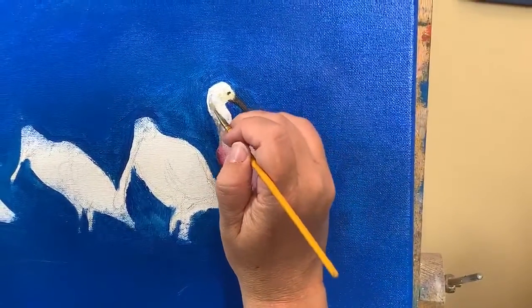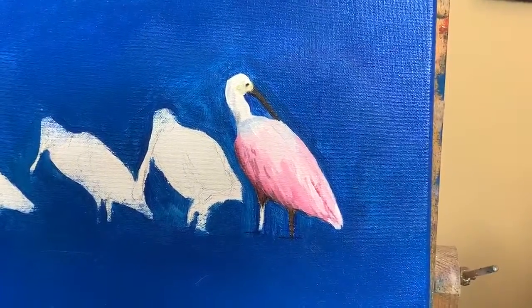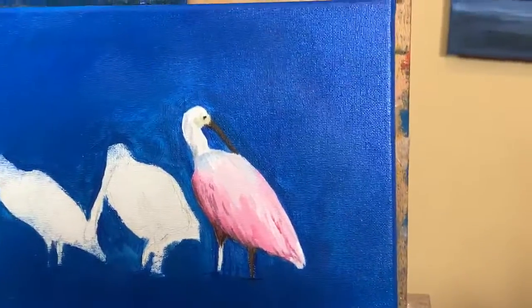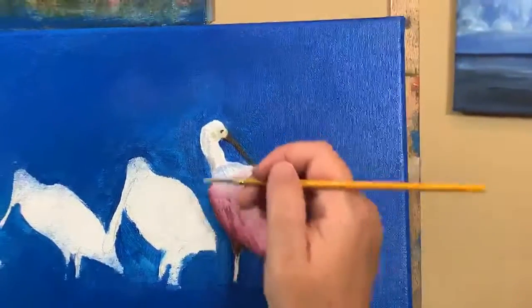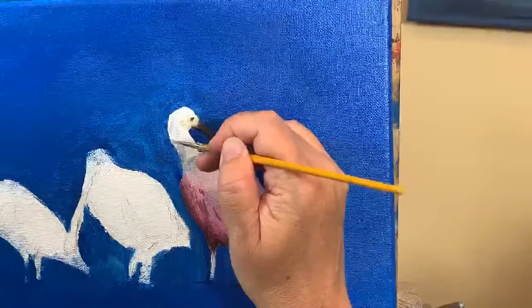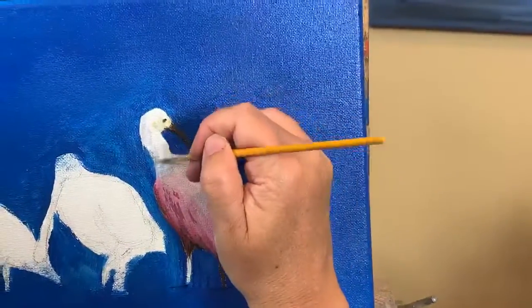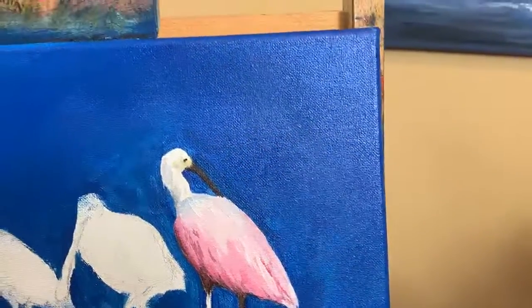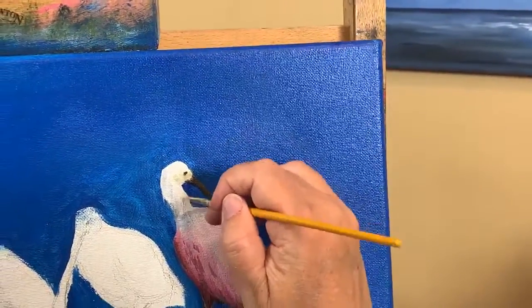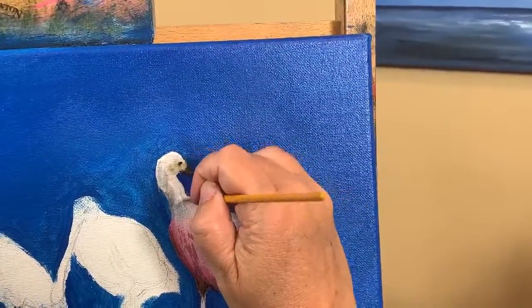Trying to give him a little dimension. Let's add a little bit more white there. Not so harsh. What do you think? Is his neck okay now? Much better. Yeah. Let's add a little bit more highlight over here.